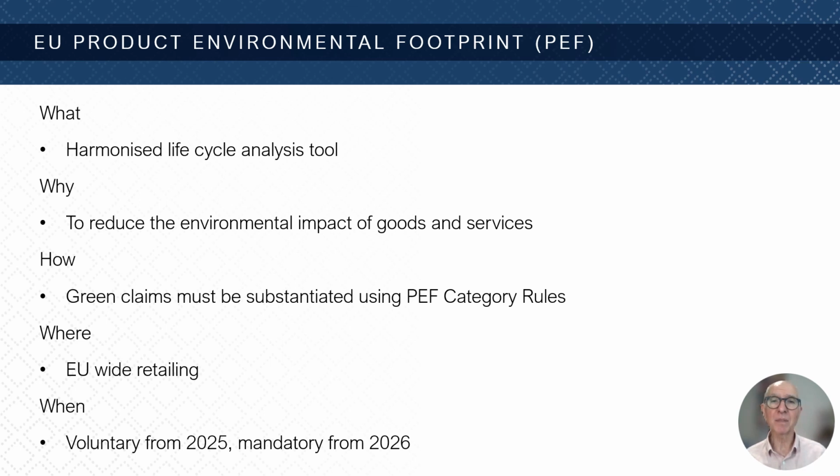The objective of this PEF information is to seek a reduction of the environmental impact of goods and services, taking into consideration the end-to-end supply chain activities. Of course, any green claims will then need to be substantiated using these PEF category rules. And these PEF requirements will impact apparel brands trading in Europe, although the precise impacts are still to be finalised. Although voluntary from 2025, after Jan 2026, brands wishing to make green claims will have to be able to substantiate them via an EU recognised PEF methodology.